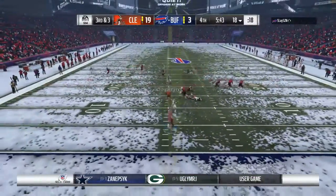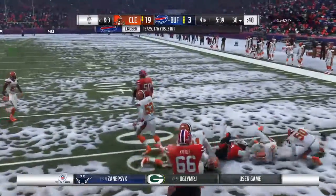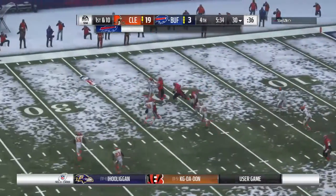Rosen to throw on third down. Now they set up the screen. That's complete. And he'll get this up to the 30-yard line. 12 yards that time, and a Bills first down.